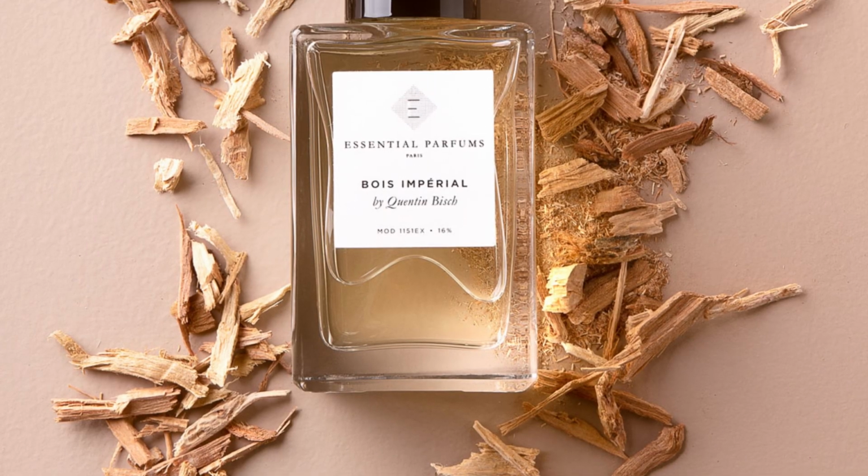This one coming up next is from a niche house called Essential Parfums. They do very well priced fragrances, like their 100ml bottles are £80 in the UK. And the perfumer behind this fragrance I'm going to talk about is Quentin Bisch. This is B-Imperial. Now, he's the same perfumer behind Ganymede.